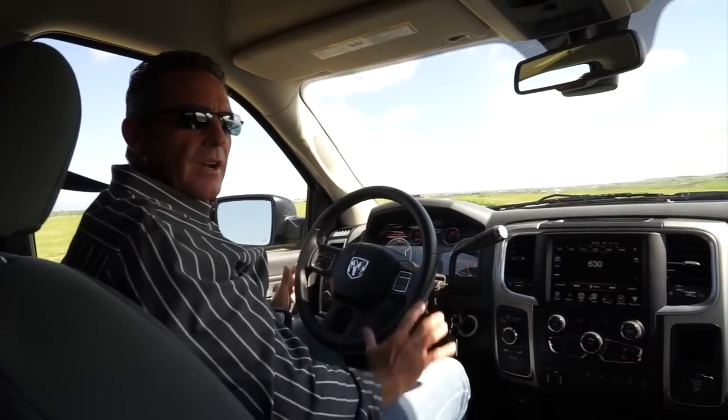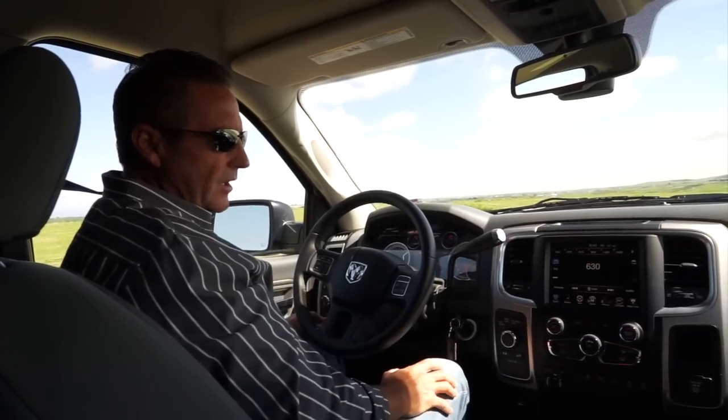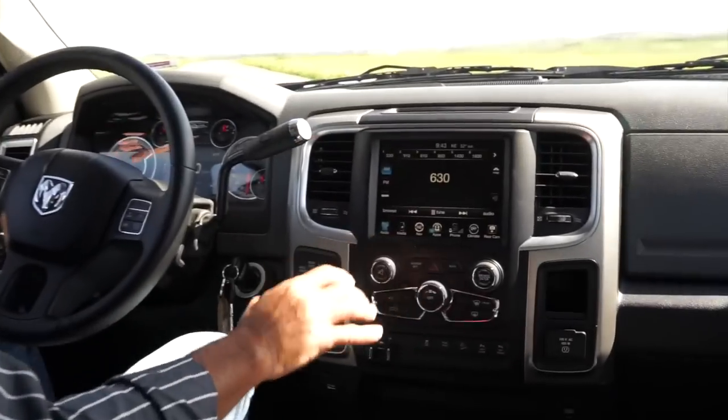All right, folks, now in the driver's seat, we're going to take a quick drive, and I'll give you my opinion, I should say our opinion, of the 2016 Power Wagon. A few things that we'll go through in the console. This one does not have dual climate control. It's a single climate control only. Not a big deal killer.